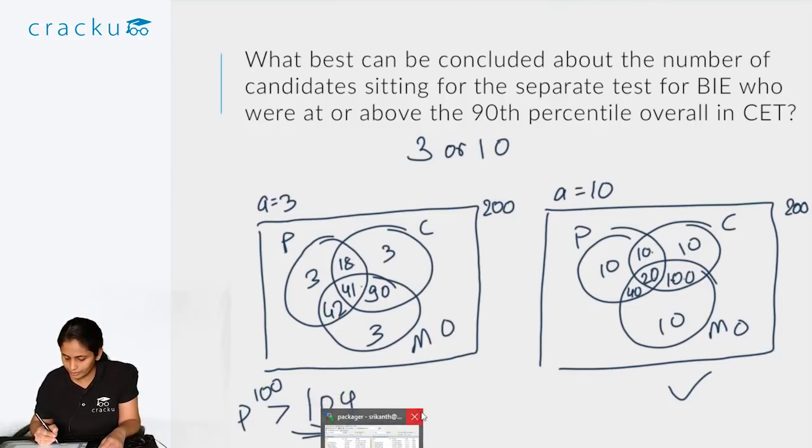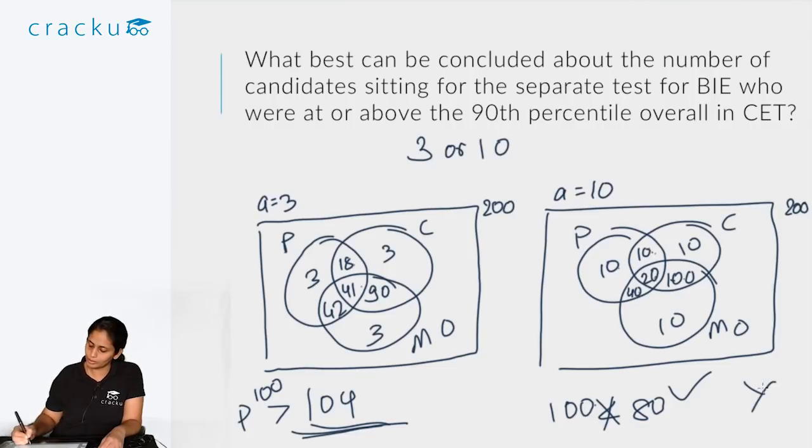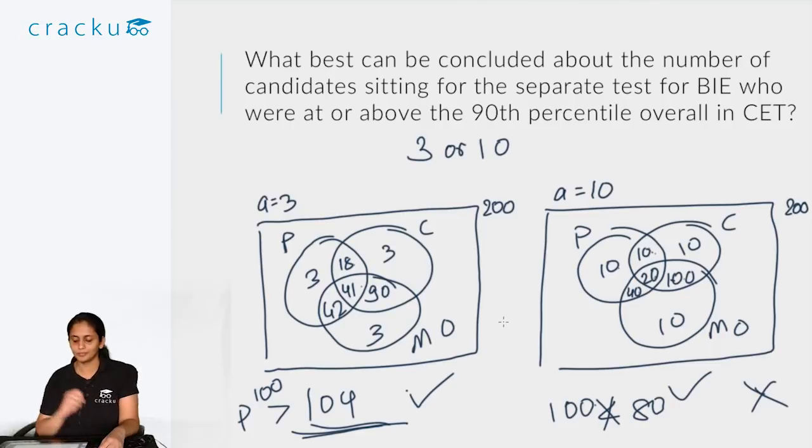Let's see what the case is over here. It is 10 plus 10, 20, 20 plus 20, 40, 40 plus 40, 80. So in this case it is 80, which is not greater than 100, so this case is not applicable. So in the last question, this particular Venn diagram is applicable, and we have to solve using this Venn diagram.